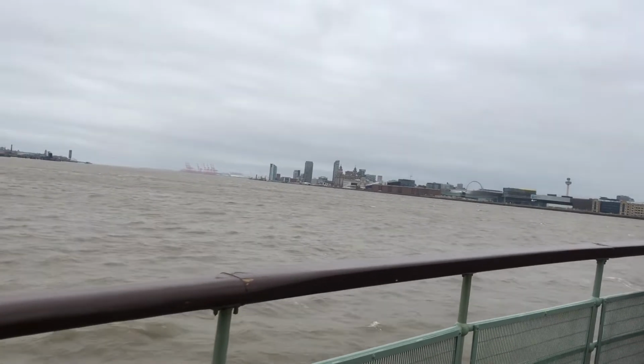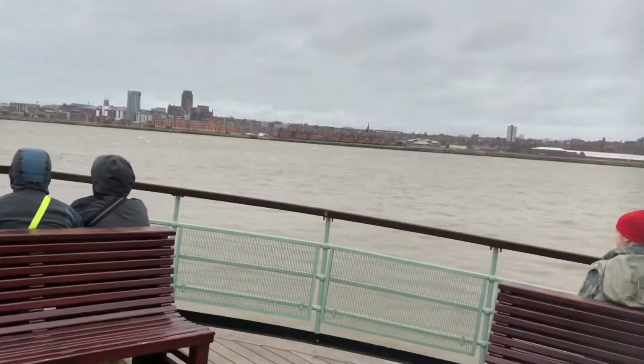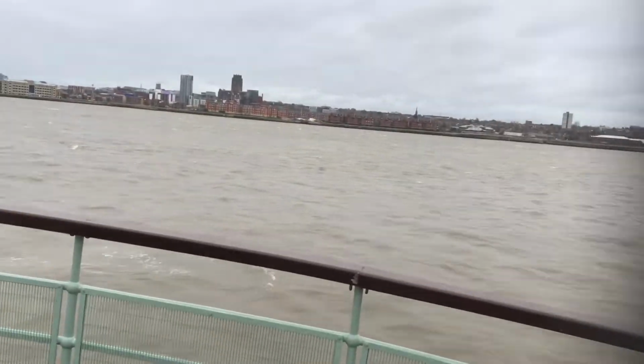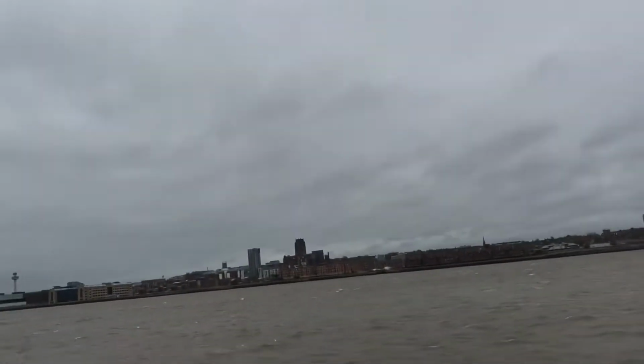The long piers with the big gantry cranes on the river are part of the Tranmere Waterfront, which can handle tankers weighing up to 300,000 tonnes. More than 10 million tonnes.